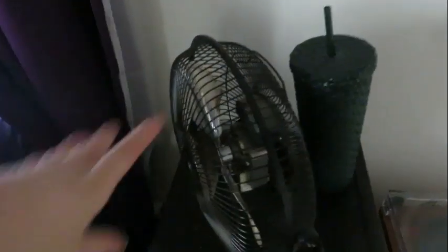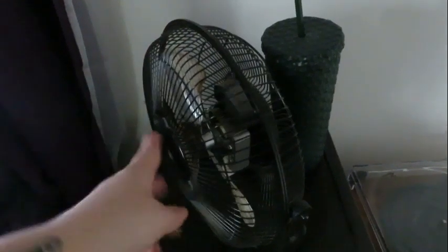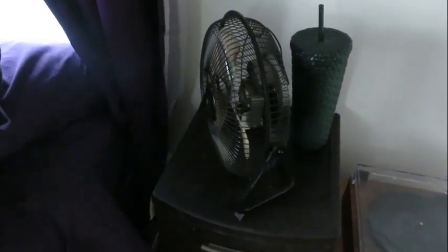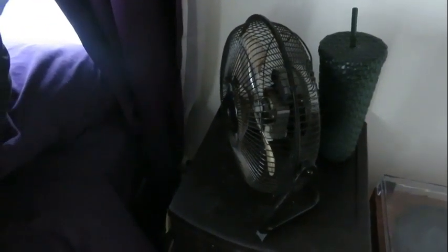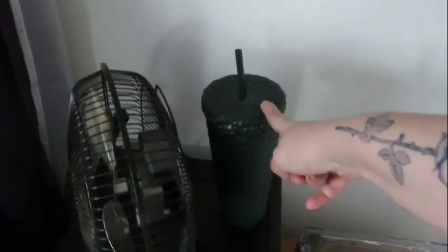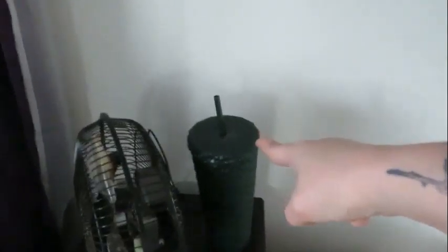Down here is my trusty dirty fan that I really need to clean. I use it every night, even during the winter. I have to have it on. Plus, not only does the cold soothe me, but the noise, being from a small city, I am used to a street sweeper or some kind of noise, so this helps. I always have water in this. Right now I don't because I drank it this morning, so that always has ice water in it. Down here is a mess, but I have notes written to myself, and then rock magazines.